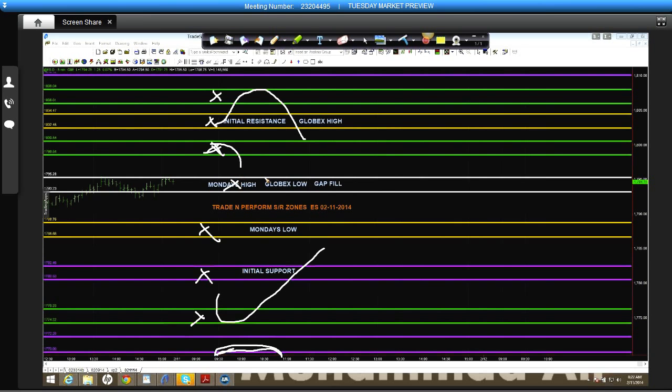First touch of the zone above, we got rejection. First touch of the zone below, we got rejection back up. And each of the zones above, even after market last night, produced a counter rotation. And certainly we saw that in the 1802, out of this 1804.50 this morning. And at any rate, that's it. That's how simple it gets. So let's go over and look at the volume profile real quick.